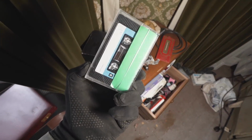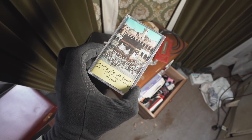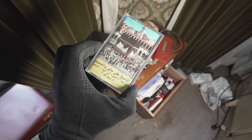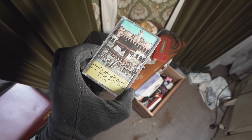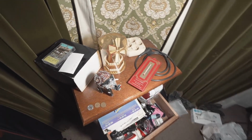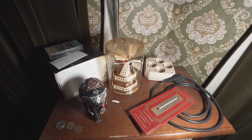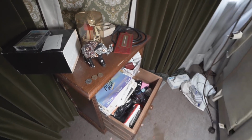Oh, this is a little cassette, probably with music, and there's the big stone. I'm not gonna say anymore because I don't know how to call it exactly and I don't want to be disrespectful. This is a Mecca. I also went to Holland, as you can see. It's a windmill from Holland. Wow.